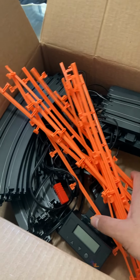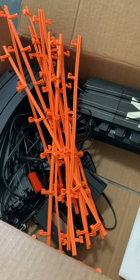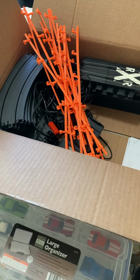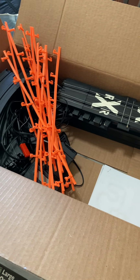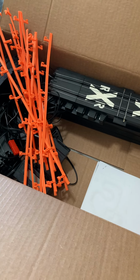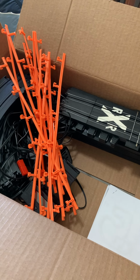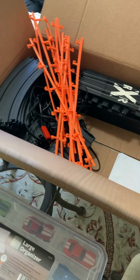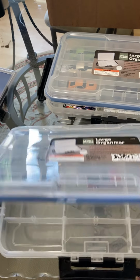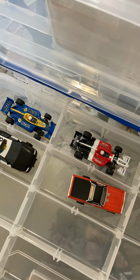And then these are still the original guardrails from the set I picked up, the track that I set up. He had no cars. He had a beat up controller, and so I had to get new controllers. But he did have two power packs, so that was cool. So I didn't have to worry about that. And then I started getting into the cars, and I picked up the Formula One cars first. It was a twin pack, and then I went from there.